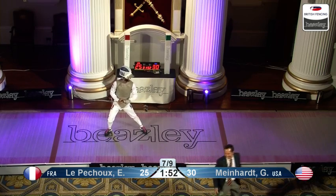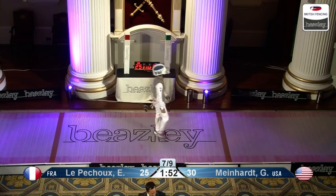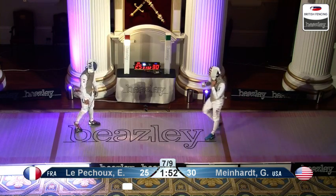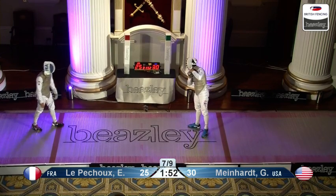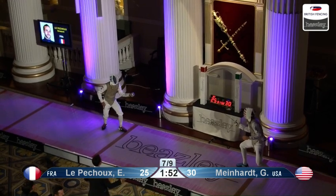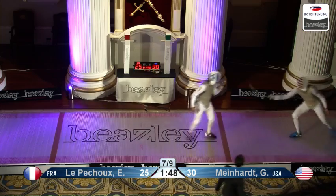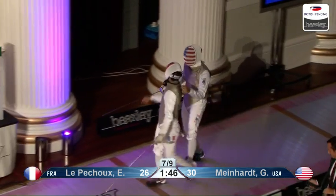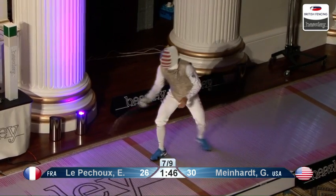We're in the 7th leg of 9, and there you see the mask clip of Garrick Meinhardt was caught up in the blade of Lepeshu, and he borrows one from his teammate. Mask clip required now in foil fencing because the lower part of the bib of the mask is now considered part of the valid target area of fencing, has been for a few years in fact. And somewhere in the middle there, an awkward landing for Erwan Lepeshu. Looks all right though.